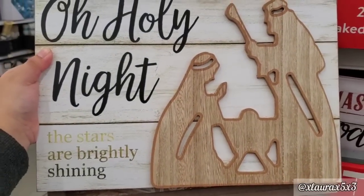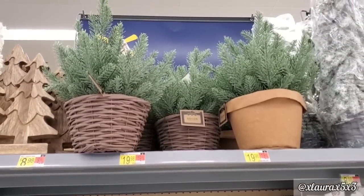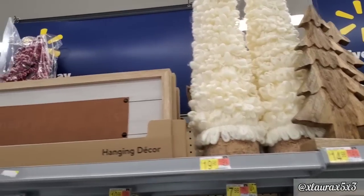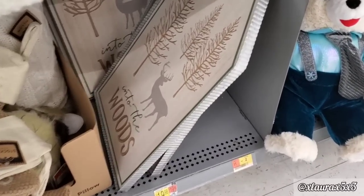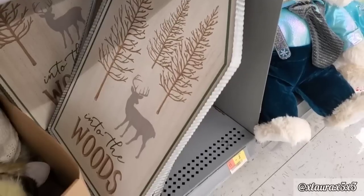Here is a better look at that sign. And now we're going to see if there are some new things inside. They have these trees, $19.98. This sign, $14.98. $19.98 for this sign. It does have a galvanized border. It is made out of wood.